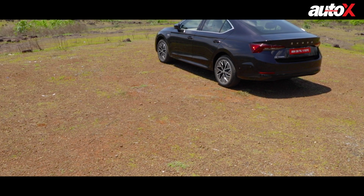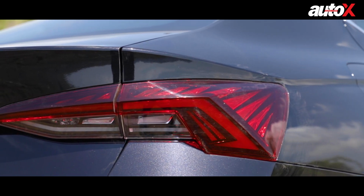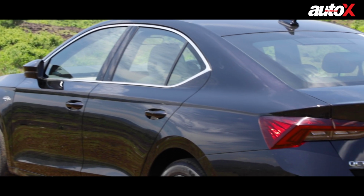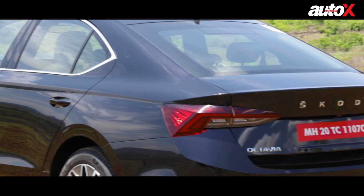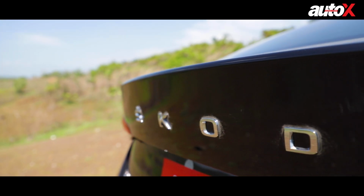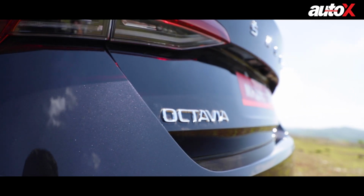The rear 3/4 is easily the best angle to look at the Octavia from. Although the taillights look heavily inspired by the larger Superb, it gives the Octavia an extremely satisfying, clean and sharp look. The absence of other badges except the Skoda lettering and the Octavia lettering further adds to that feeling.